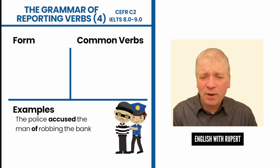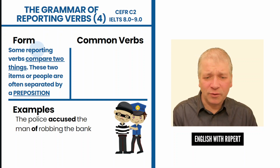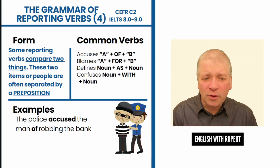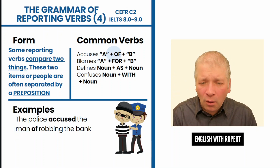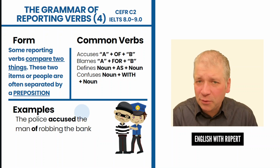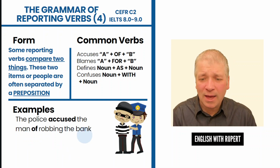And here we have a reporting verb that does this. Read carefully. Some reporting verbs compare two things. These two items or people are often separated by a preposition. And here are some verbs that do that. So the verb accuse can be followed by A, which is someone or something. In this instance, it's the man. Then of, and then B, which is the thing that they accuse of. So you accuse someone or something of, and then the reason they're being accused here. So accuse works in that way.